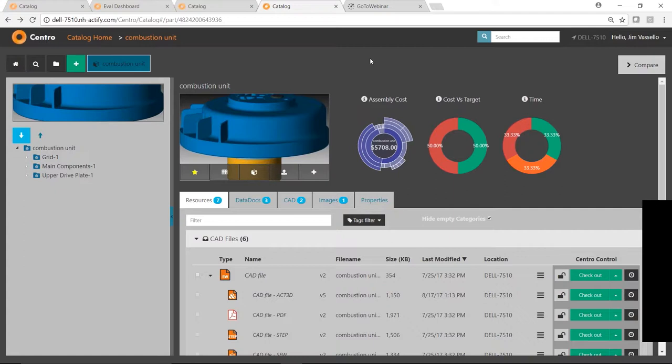This is a typical view of the catalog. Here you can see the assembly structure over on the right hand side, and this is being sucked in from the CAD system.